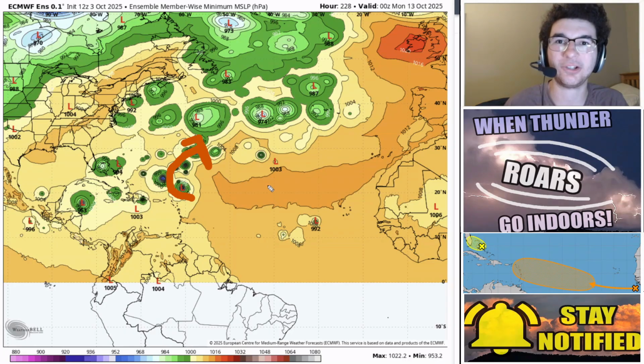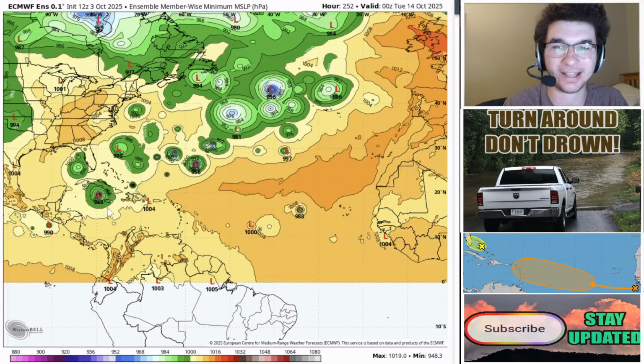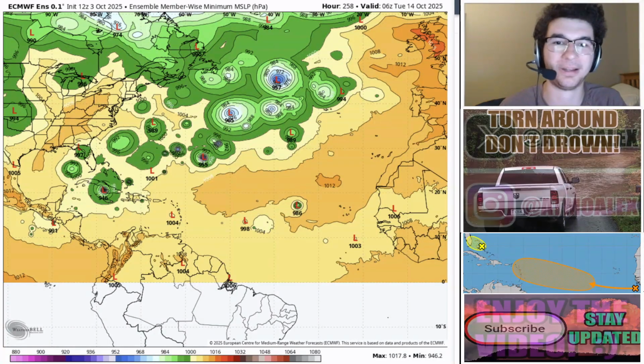I don't want to say a likelihood, but with how this season has gone, it wouldn't shock me to see that, and then maybe stuff later down the road, but not a forecast.